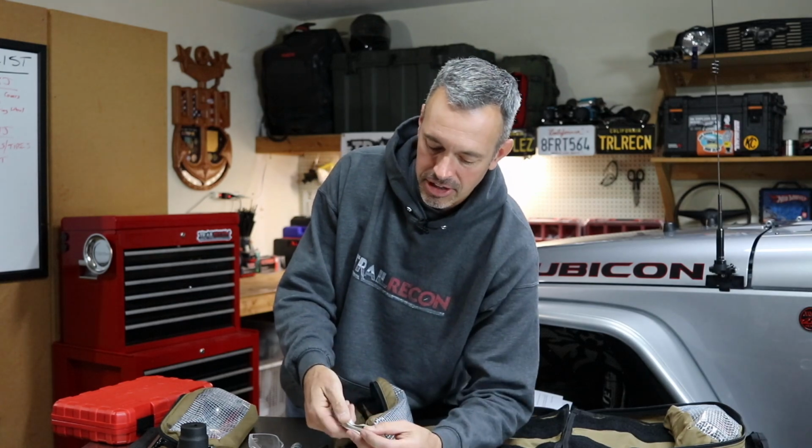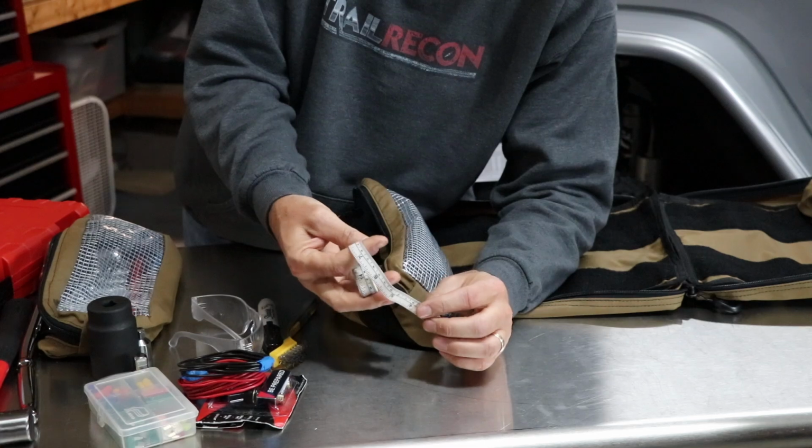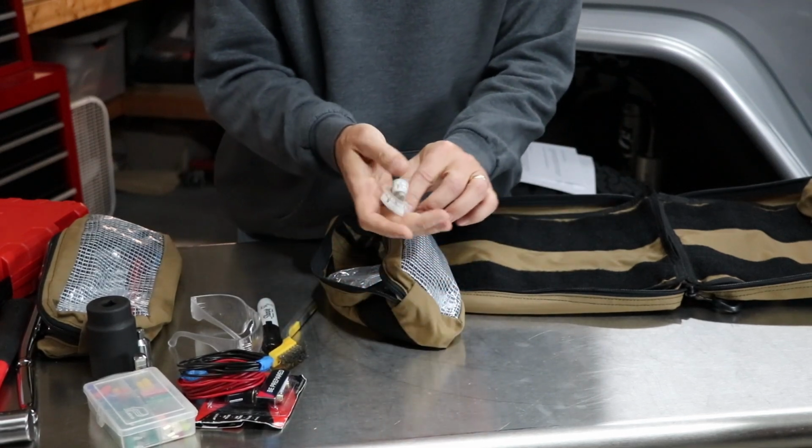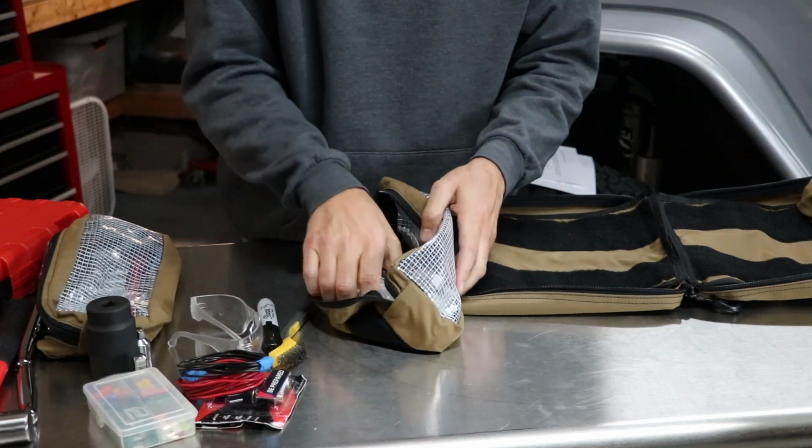I do have this little tape measure. It's a cloth tape measure. I don't carry a big old bulky tape measure. I don't really find a need to measure stuff, but just in case I do, if I needed to measure a bolt or something like that, there's that.